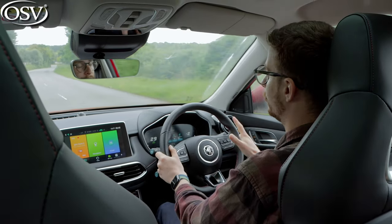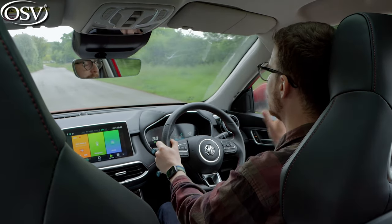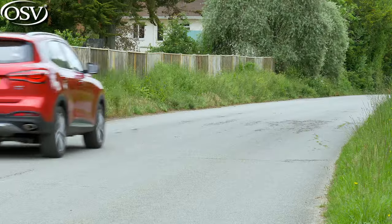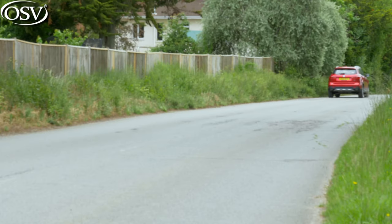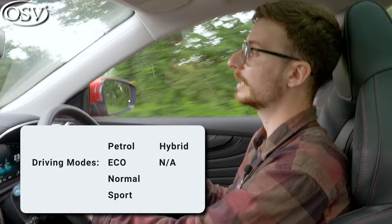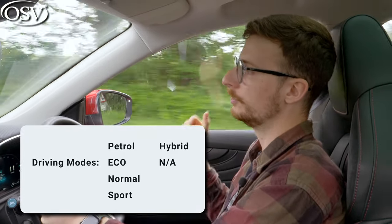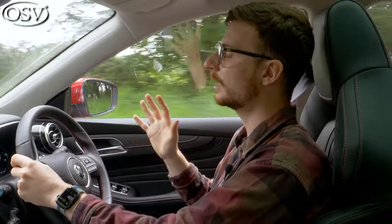That places this version of the MG HS in the highest 37% company car tax band. So if you are after a new company car, guys, and you want to go with MG for the affordability, definitely look more towards the plug-in hybrid variant that we have for review. One benefit of going with the pure petrol option though is with the 7-speed DCT transmission, you get 3 different driving modes. These are pretty familiar, guys. It's Eco, Normal and Sport, but you don't get these at all with the plug-in hybrid variant.